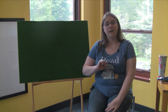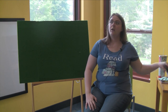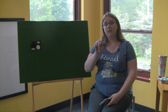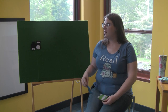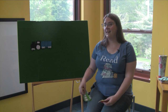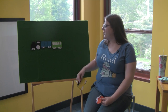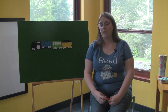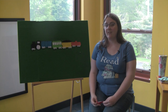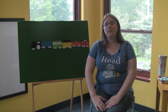All right, so now we're gonna do a little counting exercise. I have little pieces of the train. So, clickety one, clickety one. Here comes engine number one. Clickety two, here comes cargo car number two. Clickety three, here comes passenger car number three. Clickety four, here comes coal car number four. Clickety five, here comes oil tank number five. And last but not least, we have clickety six, caboose number six.